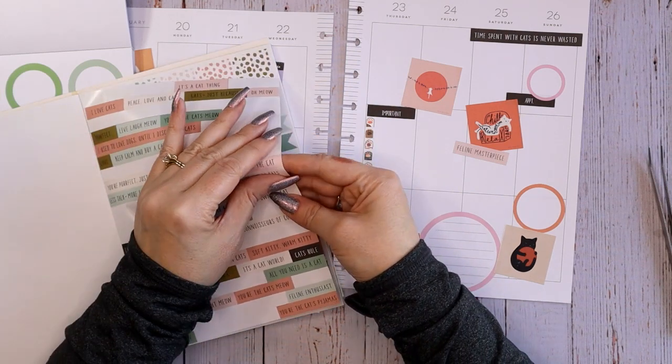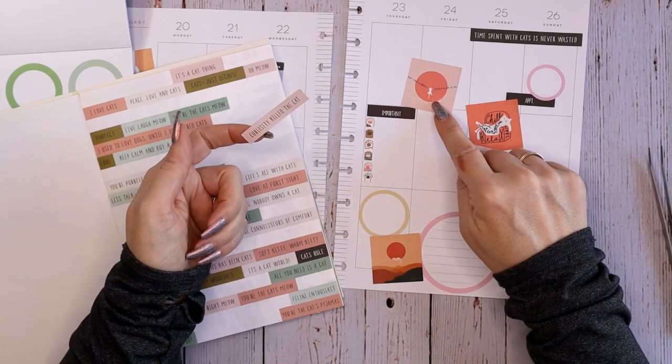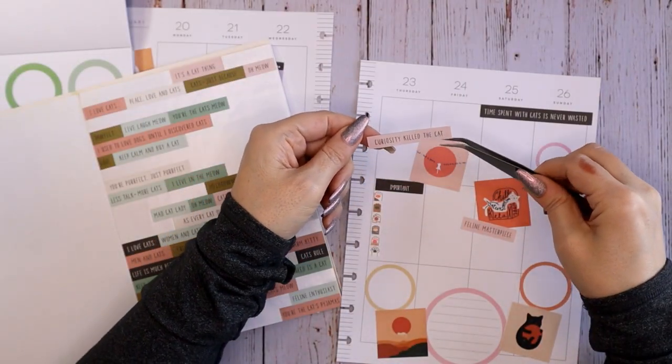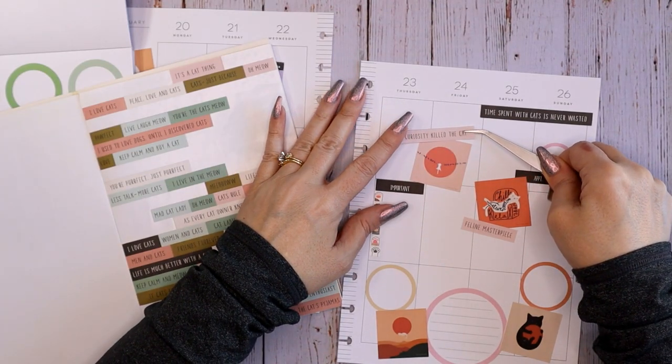Okay, so I said I didn't want to use Curiosity Killed the Cat, but I feel like it kind of fits with this guy. I don't know if you can see him. Everything is stuck. See him, how he's hanging on that line with the birds on either side. So I kind of feel like that fits a little bit with that.